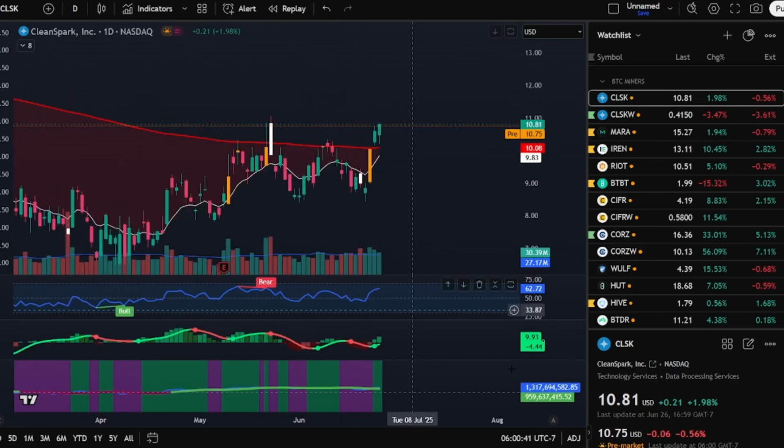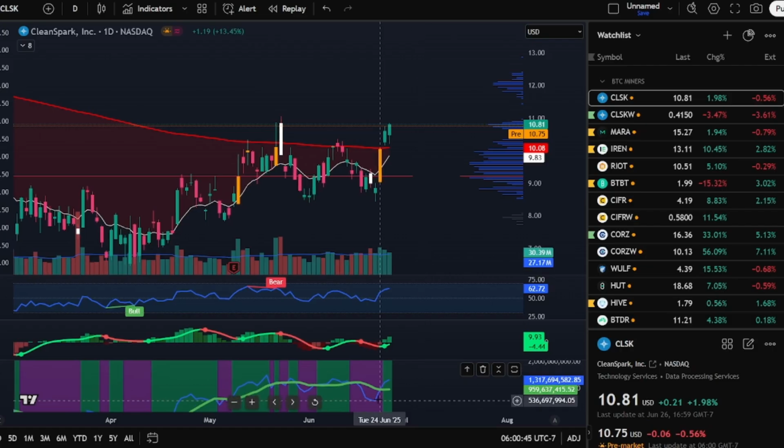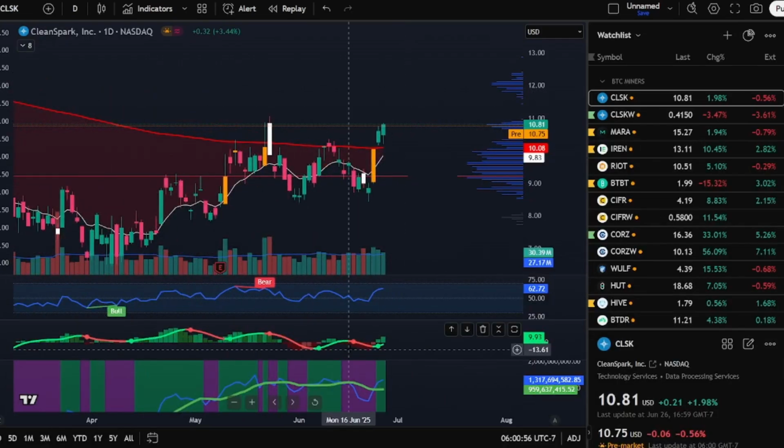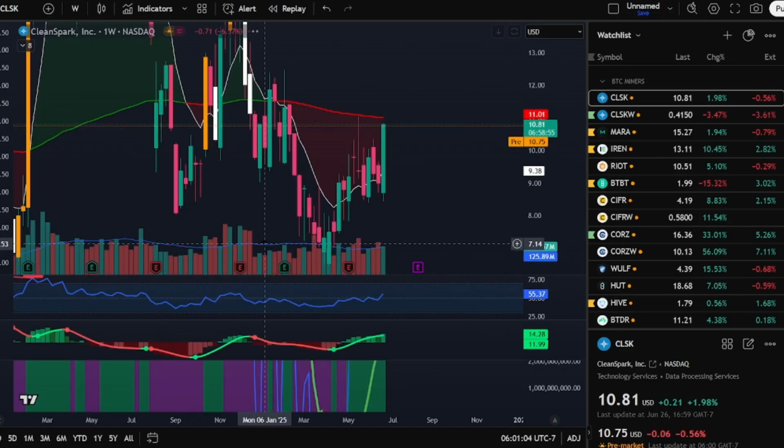Let's take a look here. We can see the on balance volume is crossed up nicely. So that's actually not a bad sign. As long as this background here stays green, that means that we are potentially going to continue to drive higher. The BX trender is showing good pressure to the upside. The daily RSI is at 62, which is bullish. That's all really good. Let's take a look at the weekly on all of those things.